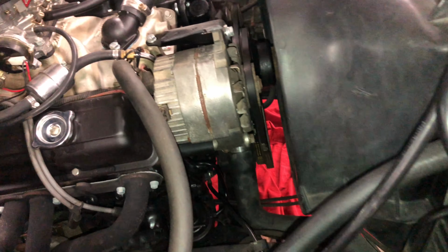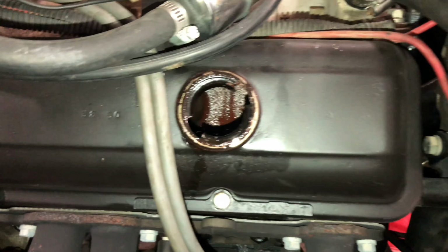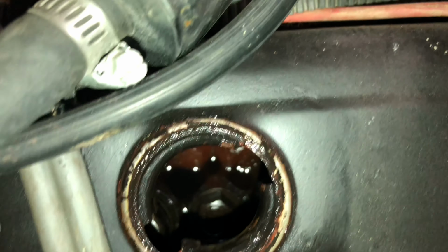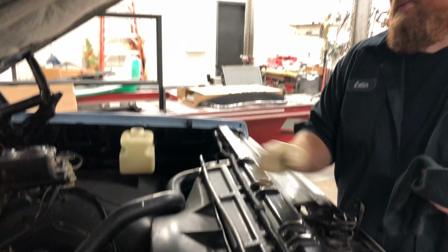This is one thing I wanted to see, since they don't have baffles in these. You can definitely tell it's an old valve cover, because there's no baffle or anything like that in there. And you can see it's not gunked up. It's actually pretty clean inside there.